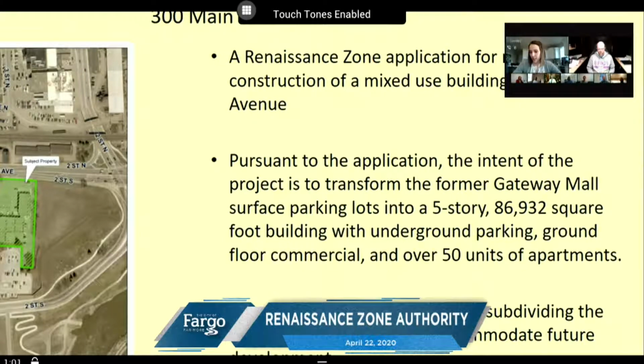for a new construction Renaissance Zone project. The applicant is proposing a 5-story mixed-use building with underground parking, ground floor commercial, and over 50 residential units. This project will transform a portion of the existing Gateway Mall parking lot. It is the applicant's intention to redevelop the existing Gateway Mall site.